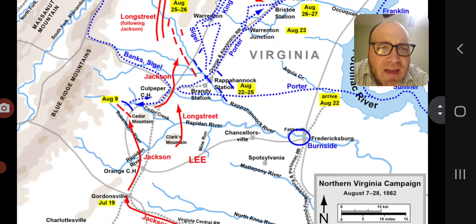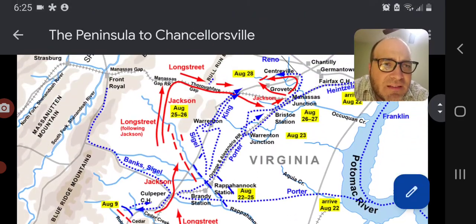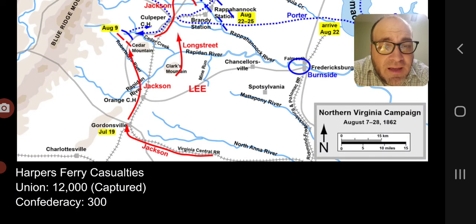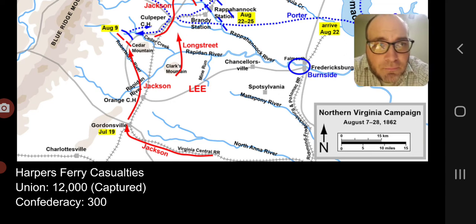And then what happened next is the Battle of Second Manassas. We'll talk about Second Manassas in a second. Jackson is involved in Second Manassas. But Jackson's next campaign, right before the Battle of Antietam, was the Siege of Harper's Ferry. We talked about that briefly earlier.